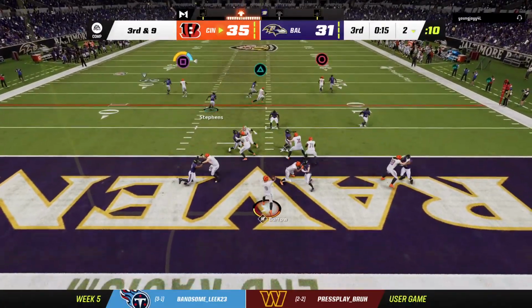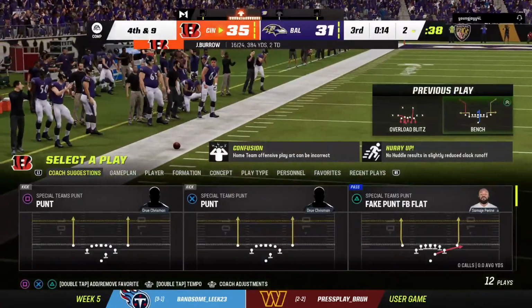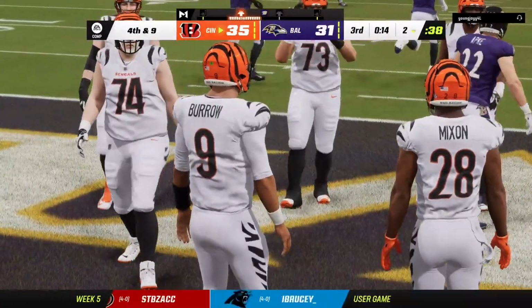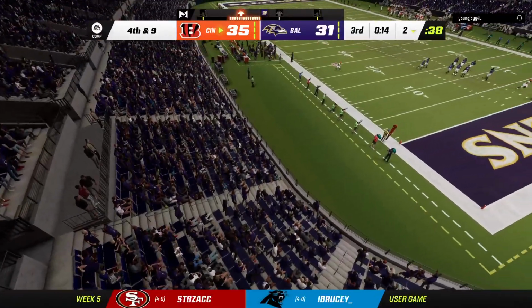Burrow from his own end zone. And that is incomplete. How about some applause for the defense there? They forced him to throw that one into coverage, and just like that, they're staring at a fourth down. Well done.